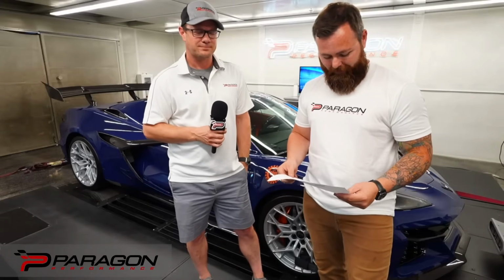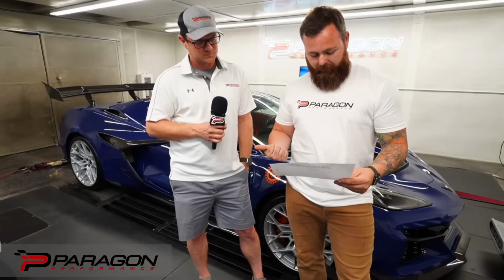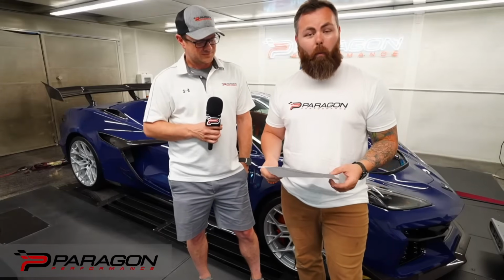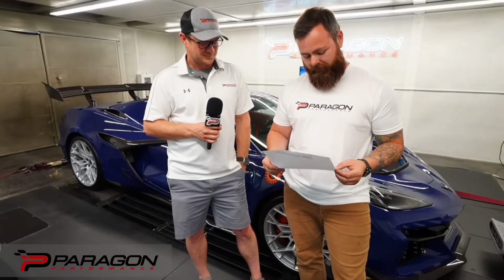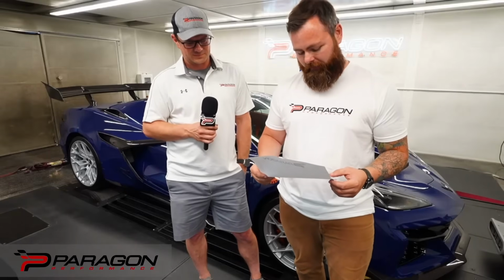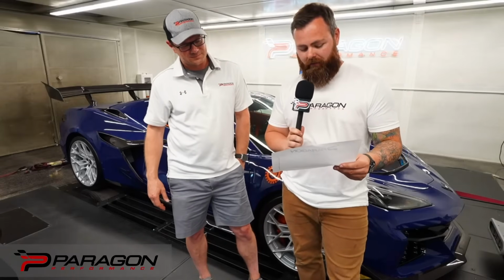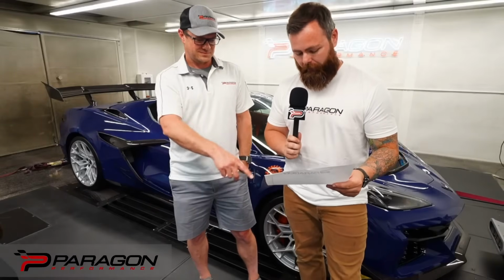So this C8 ZR1 in 5th gear. Yep. I wonder if it's like Top Gear style, you know, like when they do the times. Yeah. So I'm gonna give it away. Starts with a 1,0 28.60. If you didn't hear me, 1,028.60 to the rear wheels.